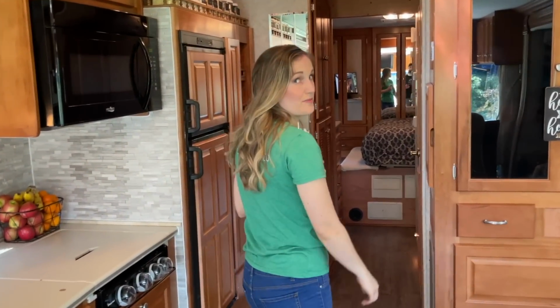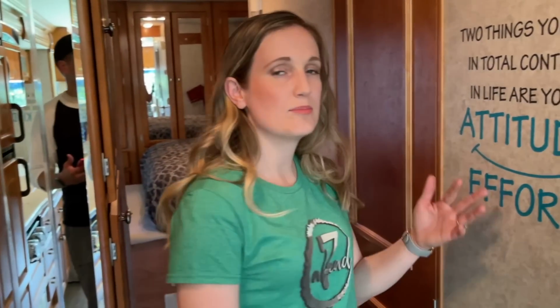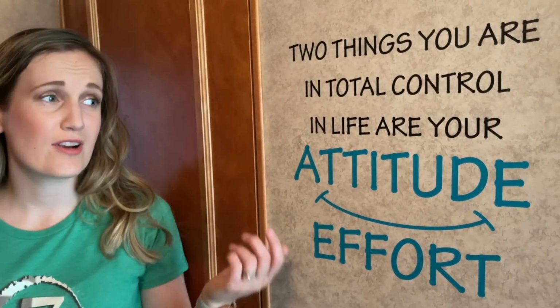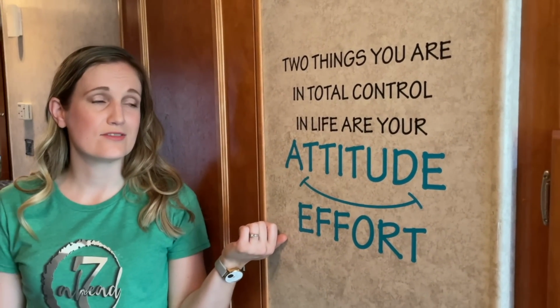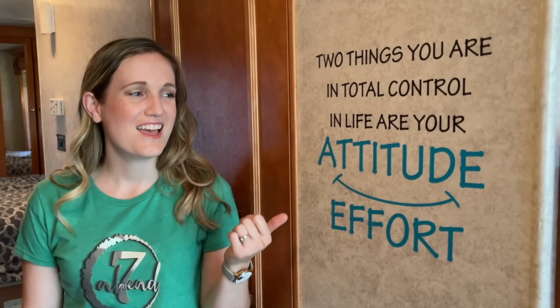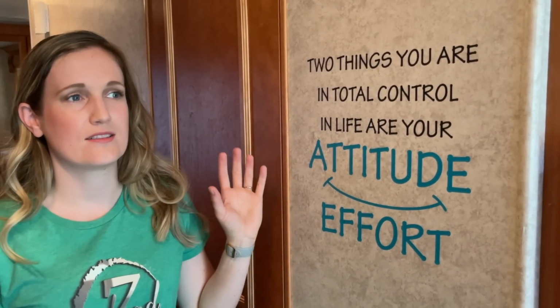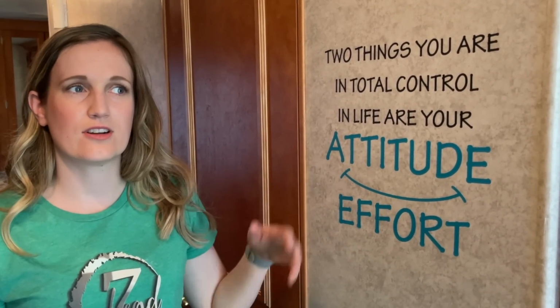Alright, head back with me and we'll go to the bathroom and the master bed. And we have a couple quotes around. I love words. I'm a writer. I'm always writing a book, if not more than one at the same time, and I will finish one day. I think that we should just fill our home and living space with inspirational words to remind us of what's important. So that's why you see quotes everywhere, because I'm kind of a fanatic with words.